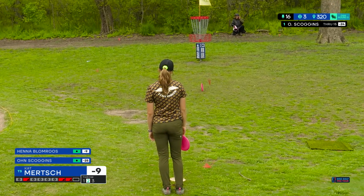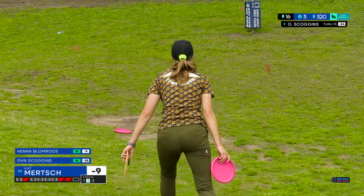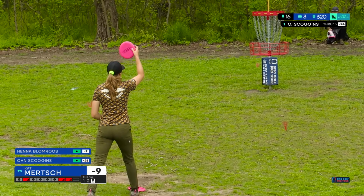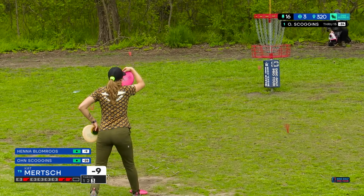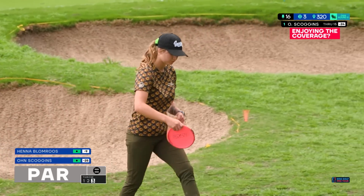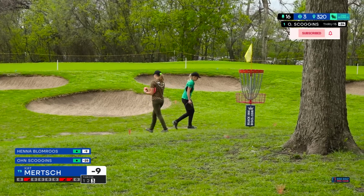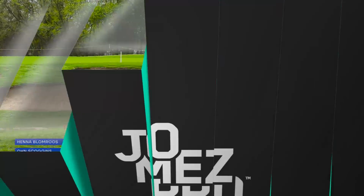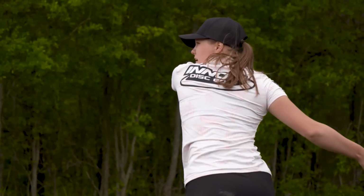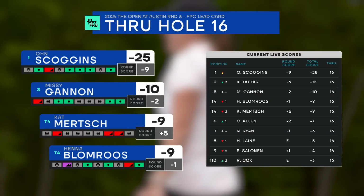Kat leaves her birdie bid short and gets another roll. Shorter one this time than the last hole. There we go. And it makes me uncomfortable when people don't mark with a mini. Why? I don't know. I get nervous for them. Oh, like, what if you miss short because you didn't mark it? I'm the opposite. If you need those 8 inches, then you shouldn't be out there. I need them. I need every inch I can get.